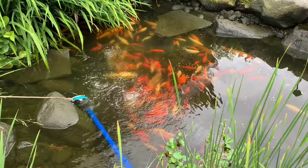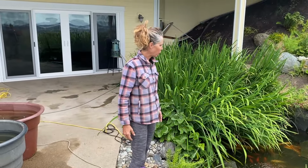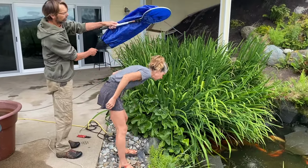Water is going down, so pretty soon it's going to be time to catch the koi. Is it time to put on shorts and get the koi out? I think so. You're up. I'm cold. I'm going in. She's going in.